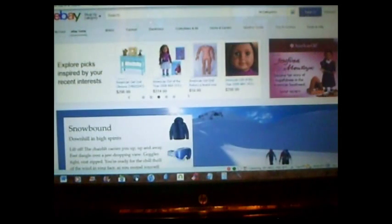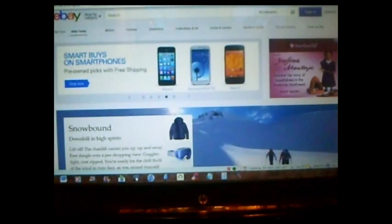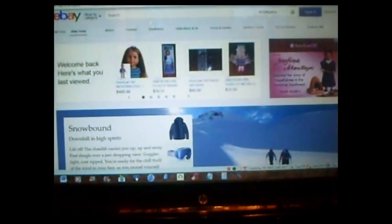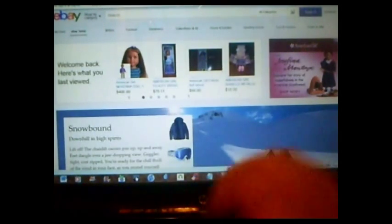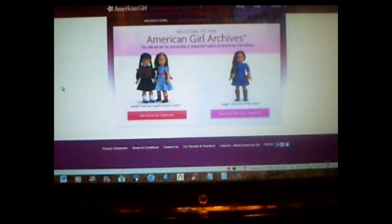So today, hopefully, I'm going to be helping you with how to get a deal on a retired American Girl doll. I have catalogs next to me so I can look up prices, but first I'm going to show you the American Girl archives. You can view them for yourself, I know it's kind of hard to see on my screen. Go to americangirl.com/archives, and it should take you there.